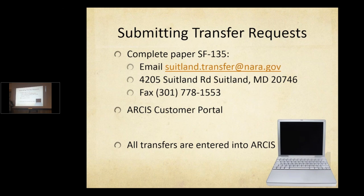The other way you can do it is mailing it to 4205 Suitland Road, Suitland, Maryland 20746. Then the final way would be to fax it. It goes to the fax machine right across the hall. Believe it or not, that still happens, once or twice a week. We still get a fair amount by email, probably 20 or 25 a day. At least that's how it was a few months ago when I was doing it. But the majority come through the portal now.